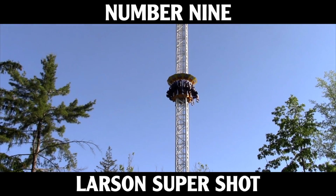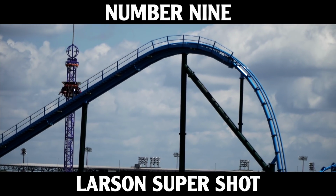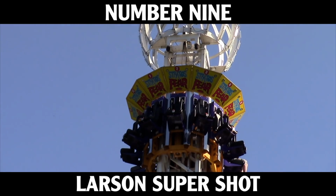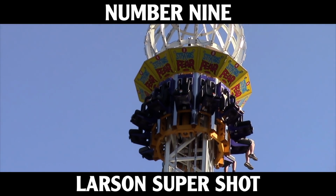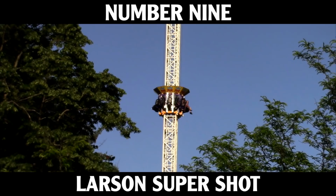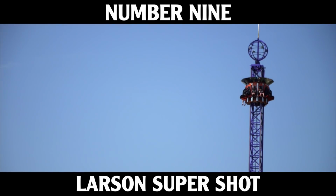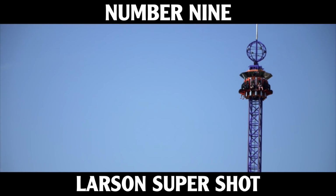Not only is it a great drop, but it is sudden. You don't know when you're going to reach the top, and then without warning, it does not pause at the top like almost every other drop tower on this list. This thing immediately clicks and you're dropping. So in that regard, it is scary. It is guaranteed to catch you off guard, and that's why I'm a big fan of these things. You never know when the drop is going to hit.